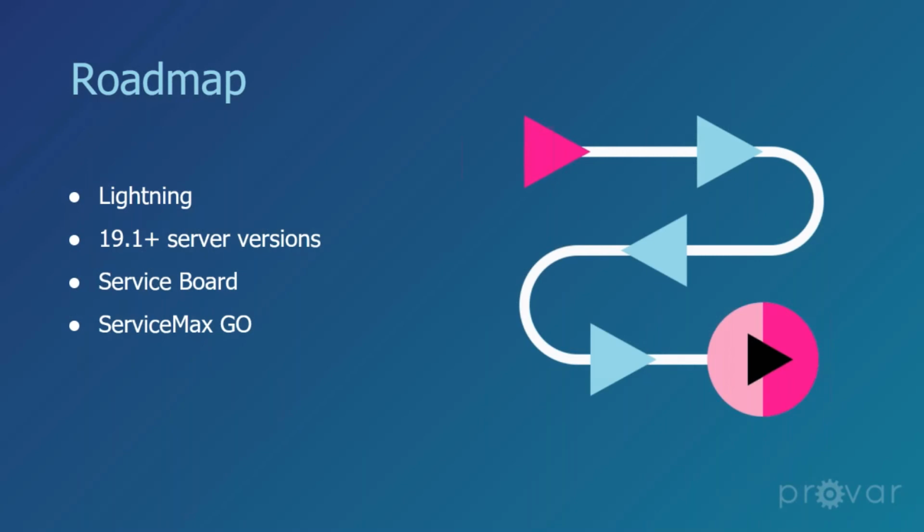That API will continue to be maintained, but also we do know that Service Board is coming as well with its new implementation that will supersede the Dispatcher for many customers, and that's again something we'll be paying attention to. And also ServiceMax Go, again, I think, the future of the mobile piece, and so we'll be paying attention to that. So just be aware, these are things we're thinking about for our roadmap, but obviously that's not only limited to those things, and the product itself, of course, has a very healthy roadmap as well.